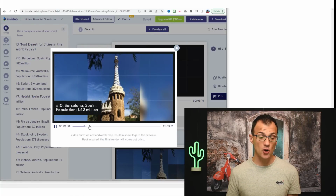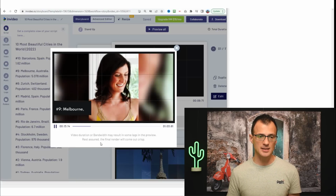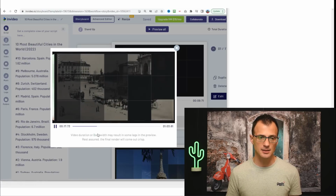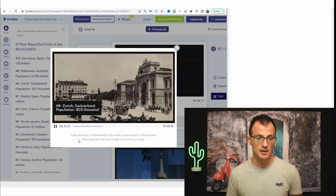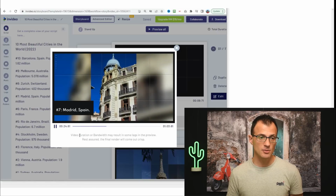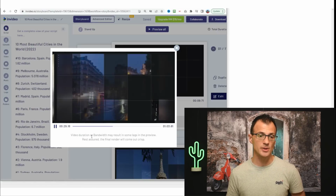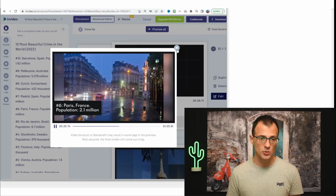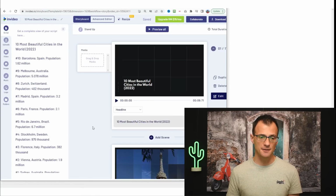We just need to create the opening slide, but all of the other things are made. Number 10, see there is a transition, then to number 9. We'll fix that in a second. Number 8, Zurich, Switzerland, population 402. So it's mostly there. Number 7, Madrid, Spain, population 3.2 million, etc. And it looks great. We can add music to this afterwards as well. All you need to do now is just do the final edits. So for most beautiful cities in the world, we just don't have any media left.